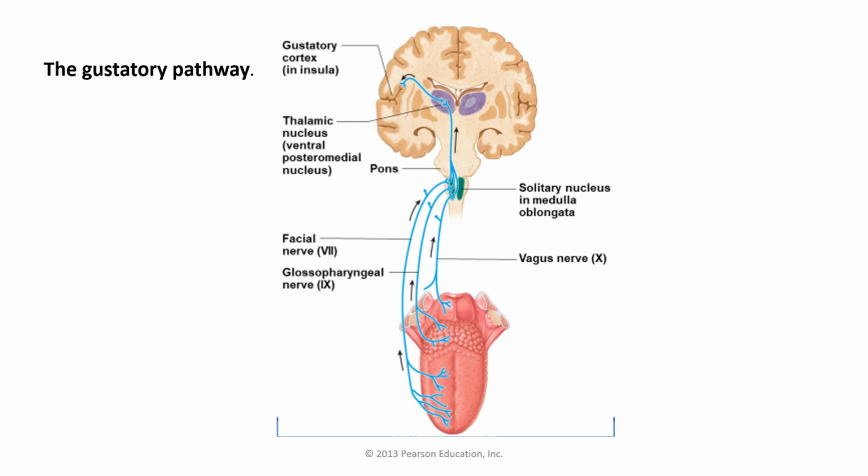So we have the tongue, right? 7 and 9 and some 10, biggest nerve in the back there. And going all the way up into that solitary nucleus in the medulla oblongata, passes through the pons, midbrain, up into the thalamus at that VPM, so ventral posterior medial, and we will get a whole chapter on just the nuclei of the thalamus. So it goes up through VPM and then out into the gustatory cortex and the insula, so deep in there.